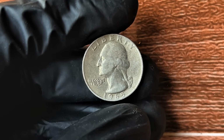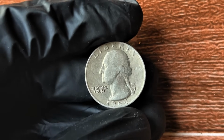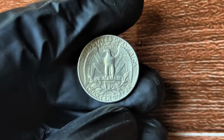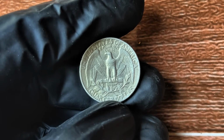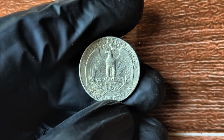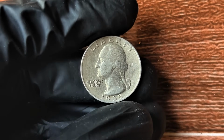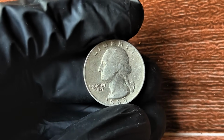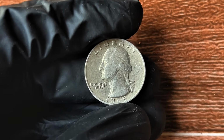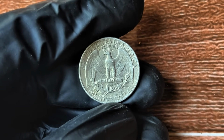Let's take a step back in time. 1965 was a monumental year in U.S. coin history. The U.S. Mint was transitioning from coins made of silver to ones made of a copper-nickel blend. But during this chaotic shift, a few quarters were accidentally struck on leftover silver planchets, essentially blank silver coins used before 1965. These rare errors are what collectors are willing to pay a fortune for, but here's the kicker, the silver quarter looks almost identical to a regular 1965 quarter.